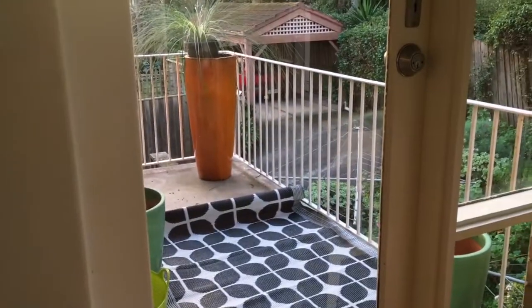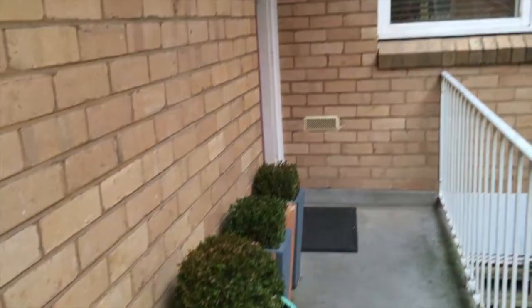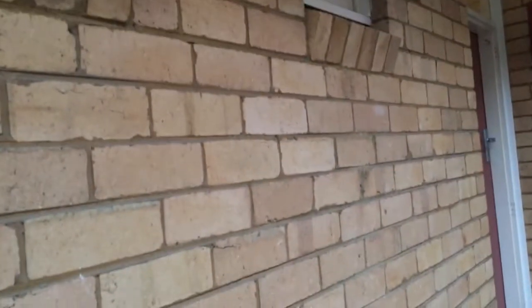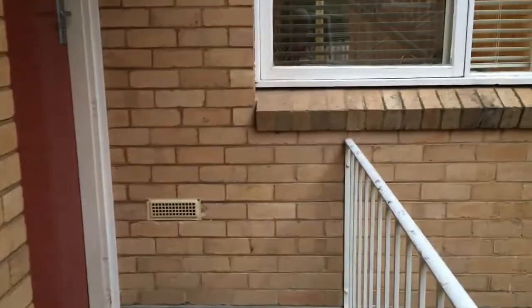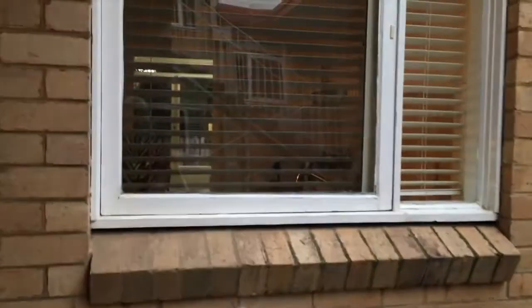The balcony, of course, the rug's blown up. The balcony needs a lot of work to make it beautiful. And this is my entrance. I want to have a really nice garden on this wall and have lots of plants there. Maybe another one here, and I need a new doormat. That's my kitchen window.